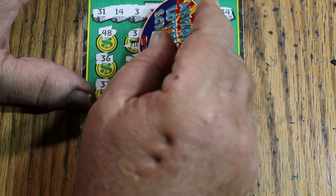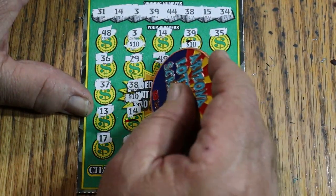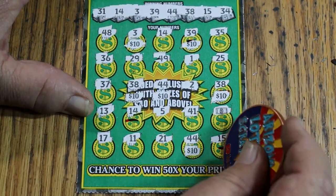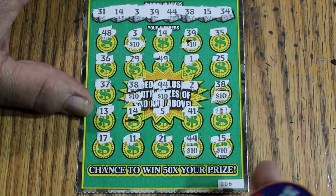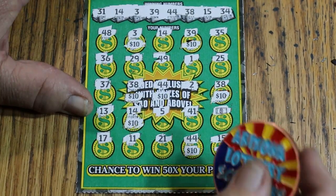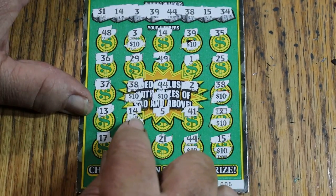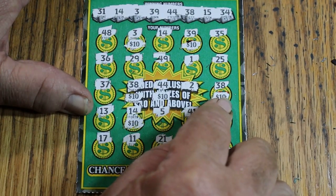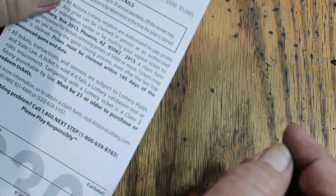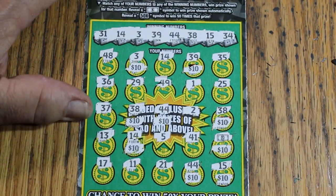What you got? 10. 10. 10. 10. 10. 10. And 10. 20. Oh. And 10. Oh. And 10. All right, what are we getting here? 10, 20, 30, 40, 50, 60, 70. 70? That'll win? No, that can't be right. We're missing something. Right off the bat, we're messing up.